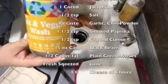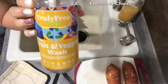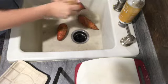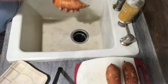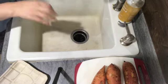I'm using this fruit and veggie wash from Truly Free to wash my sweet potatoes. They are organic, but I like to wash my fruits and veggies with the spray anyways, whether they're organic or not.